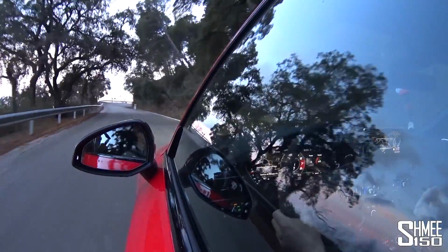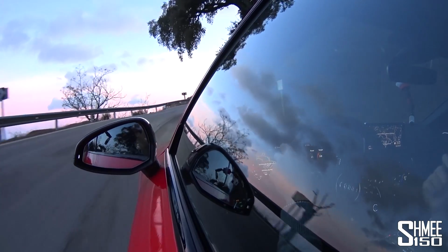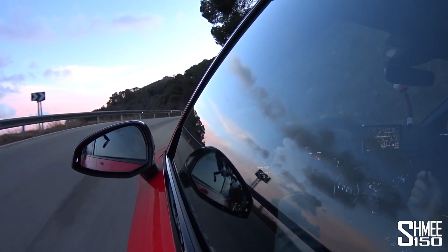In fact, I remember when I owned my S5 Cabriolet about 7 or 8 years ago now. That was quite new at the time and really quite exciting to be able to configure the car and set it up dynamically how you want it.